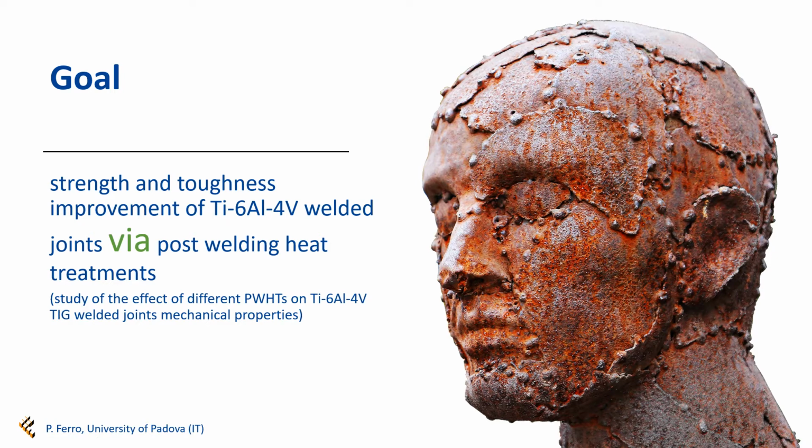Since few works are found in the literature about this topic, new experiments aimed at optimizing the mechanical properties of titanium alloy grade 5 welded joints via post-welding heat treatments were carried out.